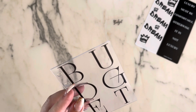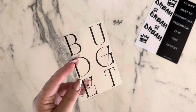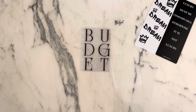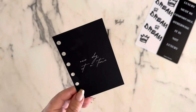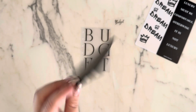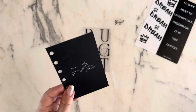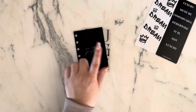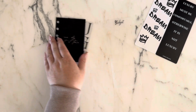We have it in A6, which is technically personal. Then we have it in A5, and then now we just came out with A7. And another A7. This is our next bestseller as far as cardstock. This isn't a paper, this is a cardstock. It's a velvet material. So this one is also A7. This one doesn't come in A5 though yet.